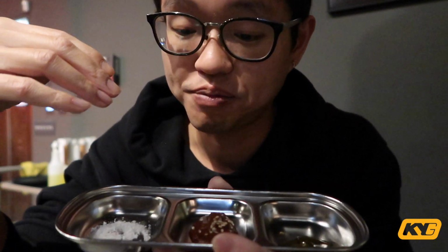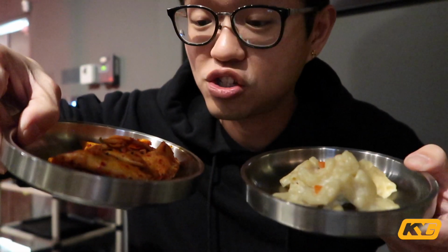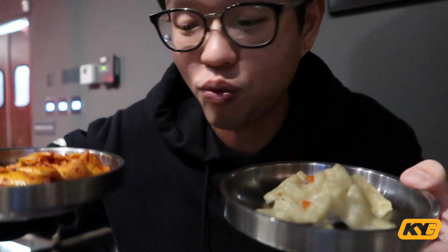Right after I ordered all the barbecue meat for tonight, they brought up the sauce plate. It comes with salt, a bean paste, and a sweet soy sauce with jalapeno inside. The one thing I like every time I come to Korean barbecue is they always give you all these small plates, and they're free refill. I'm gonna try them individually and just let you guys know what I think about them.